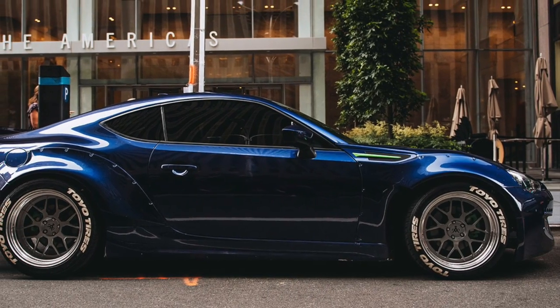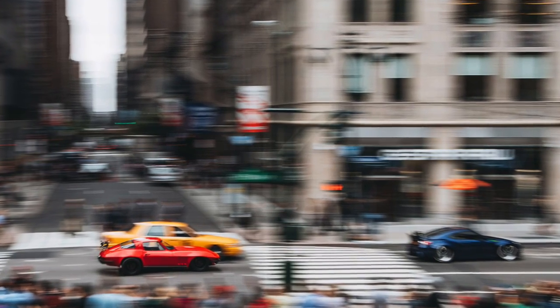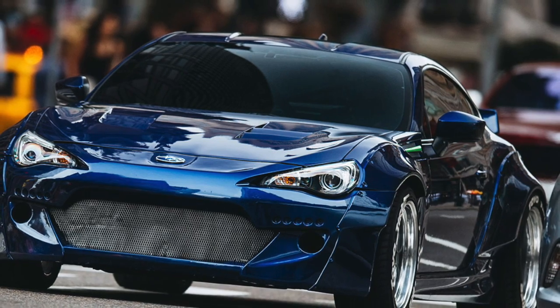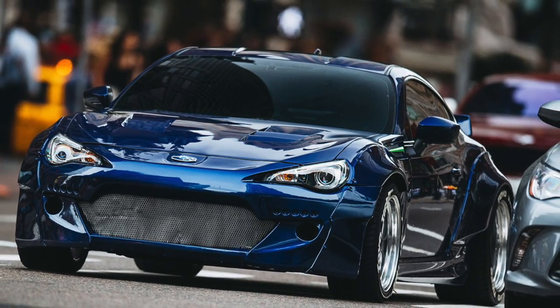But this is just a beautiful color. It's going to look awesome ripping up 5th Avenue. I think this is going to be the Brian O'Connor replacement or step-in. I'm not sure how they're going to twist that in the movie, but I'm just really excited that they've thrown this car in, considering how popular it is right now.